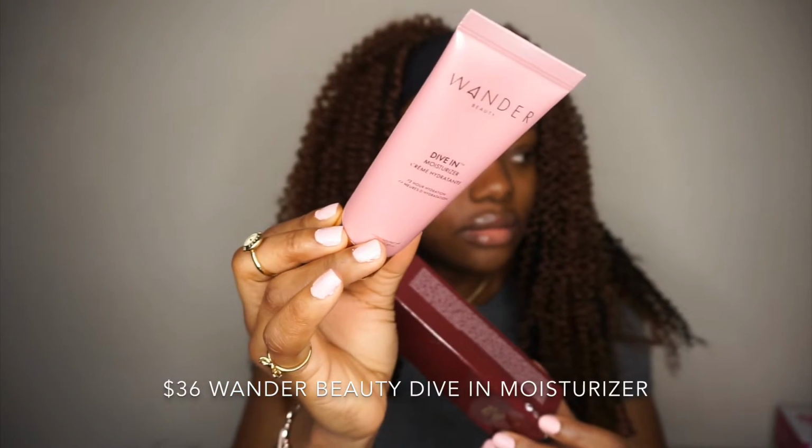Okay, this is from Wonder Beauty. It's a moisturizing and skincare brand, and this is $36, while the box itself is $34.99. So that is ridiculous. With one product I've paid for the whole box. Let me try a $36 moisturizer. Not bad. Oh wow, I like the shine. That's very moisturizing. Oh wow, it makes your skin glow. You guys see that? This is a good one. I will definitely use this.